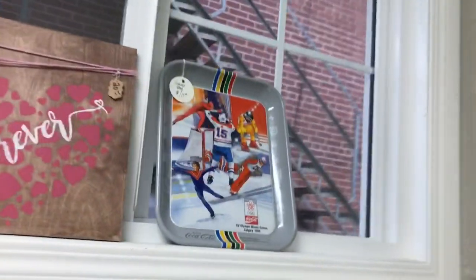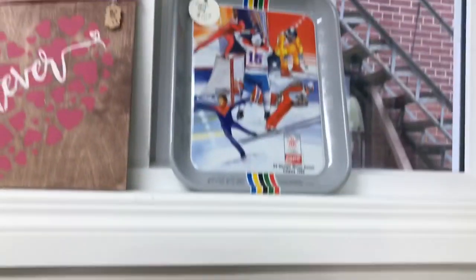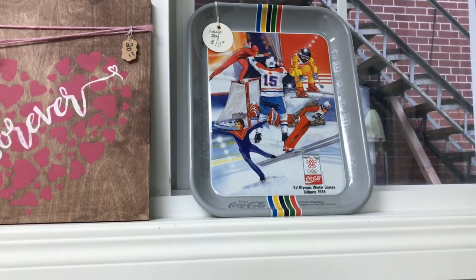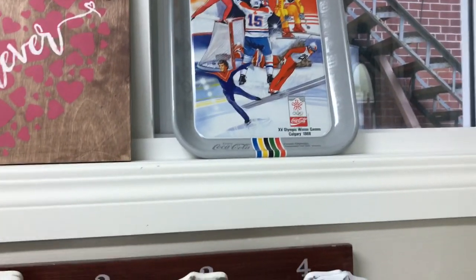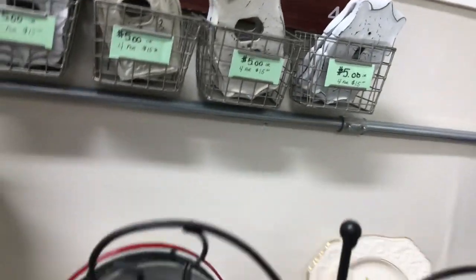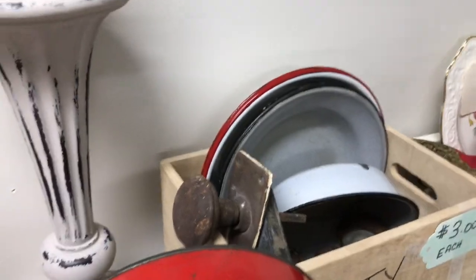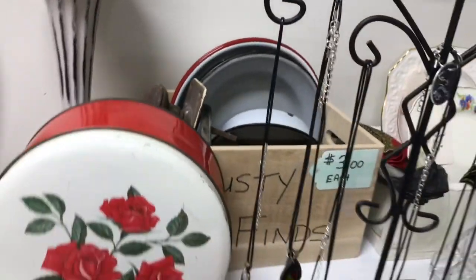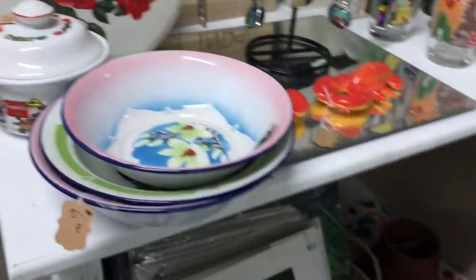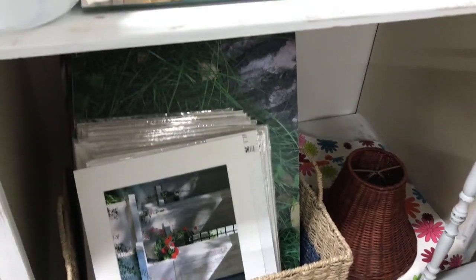Moving over, I've got some items up top here. I got another tray. This is kind of cool. This is from the Olympics in 88. Oh, hello. It's in pretty good condition. Souvenir tray. And then I've got some rusty finds. You're looking for stuff for crafts, handles, old enamel pots, that's where to come. More enamel, and down here, a whole bunch of Ron's goodies.